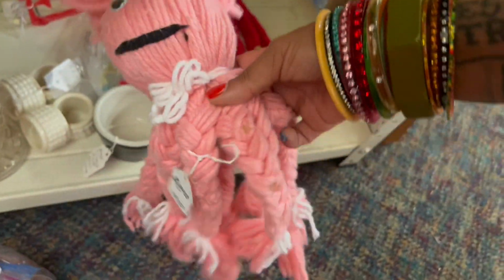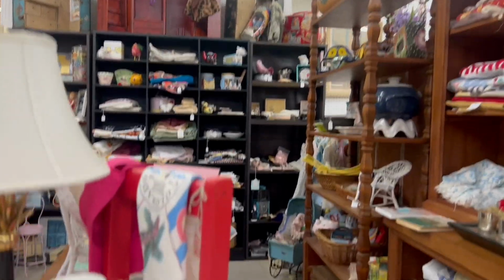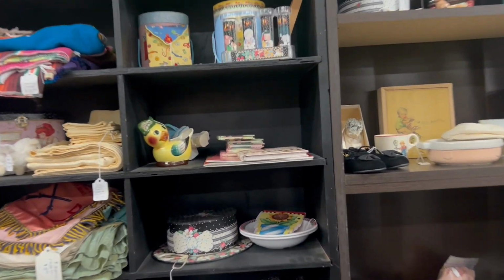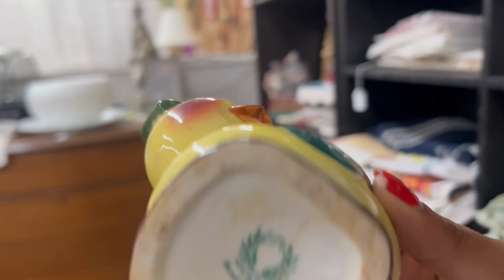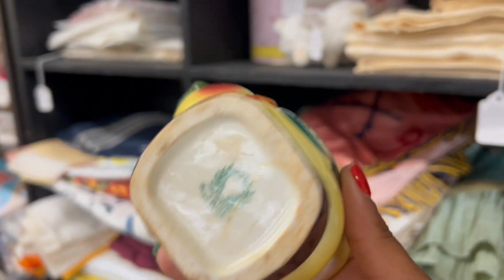It's like a yarn octopus with googly eyes. Let me put this basket down. What is that chick thing back there? Oh, how fun. Japan, $10. He's pretty great. Is there a discount in this place? No. Still at $10. I think he's quite fantastic.